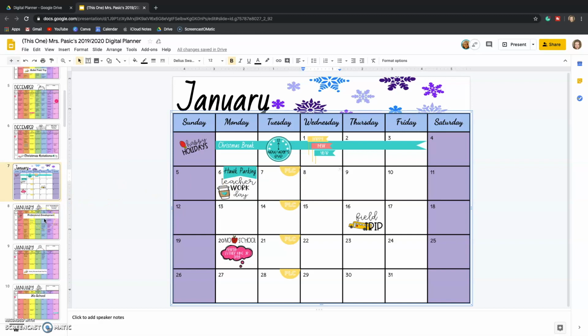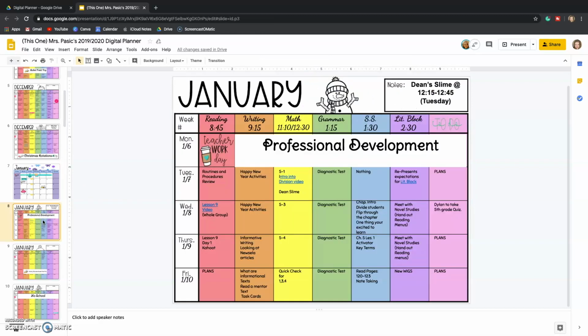Let's go ahead and take a look at our weekly spread. So this is my current week, and on Monday we came back from break. We had a professional development day. I had no planning for that, so I just made the entire week professional development. I really love this sticker, so I made room for it because I'm weird like that. And then for the rest of the week, we were getting right into the meat and potatoes.